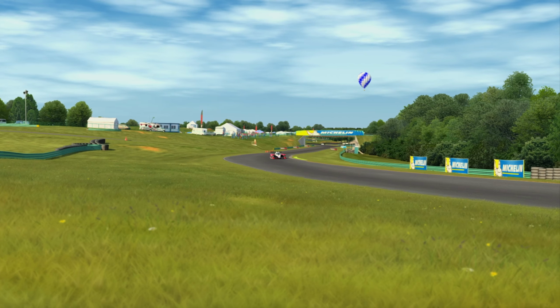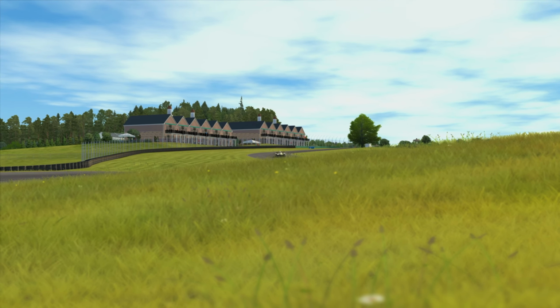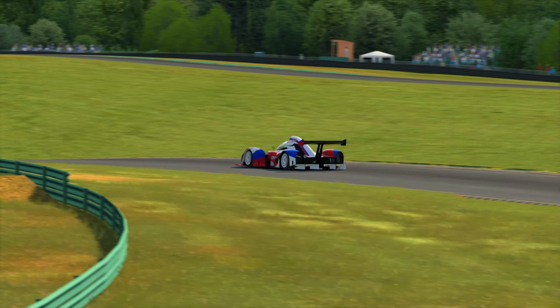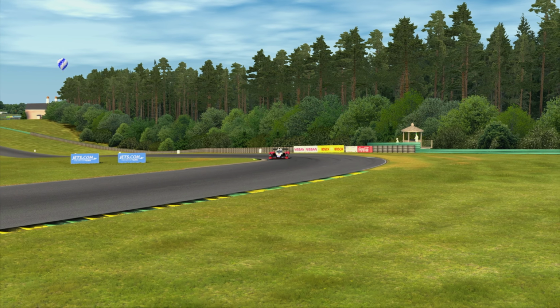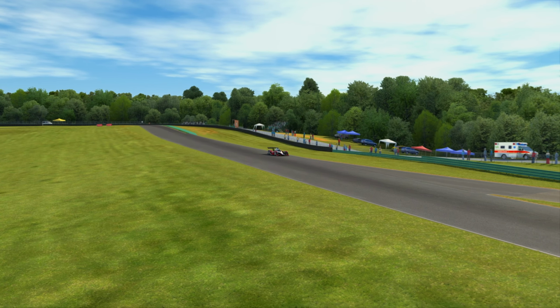Today I am sharing with you my top 5 best Assetto Corsa car mods for the month of January. We have some amazing cars on this list, from some classics, some road cars, as well as some brand new prototype cars. There is something for everyone on this list. So without further ado, ladies and gentlemen, let's get right into this with number 1.